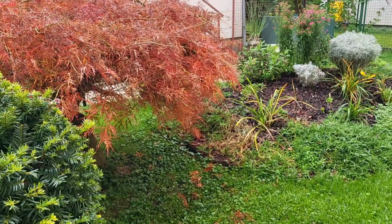For fall interest, I have recently purchased 3 of these beautiful coral bells or heuchera in red warm tones. Here I have a hellebore, which has so many blooms set. I'm very excited for it.